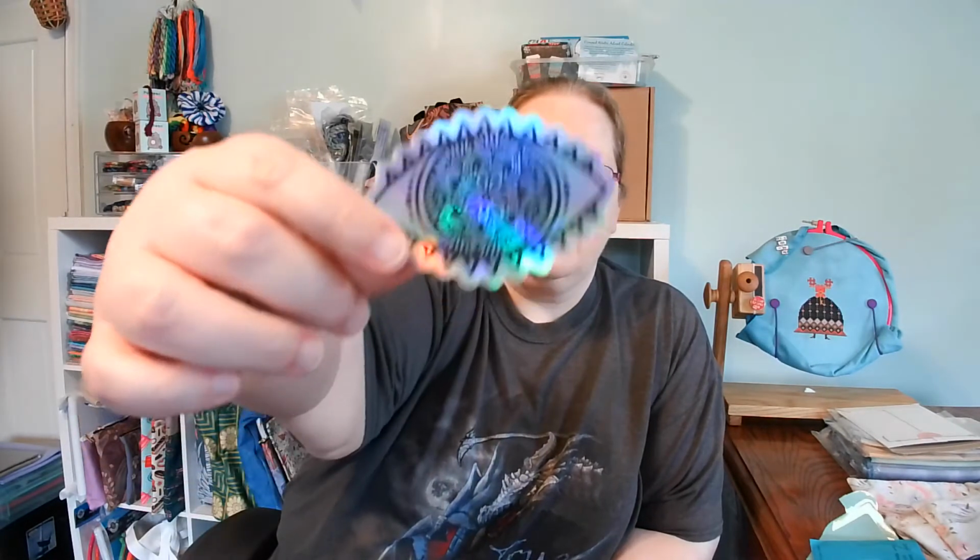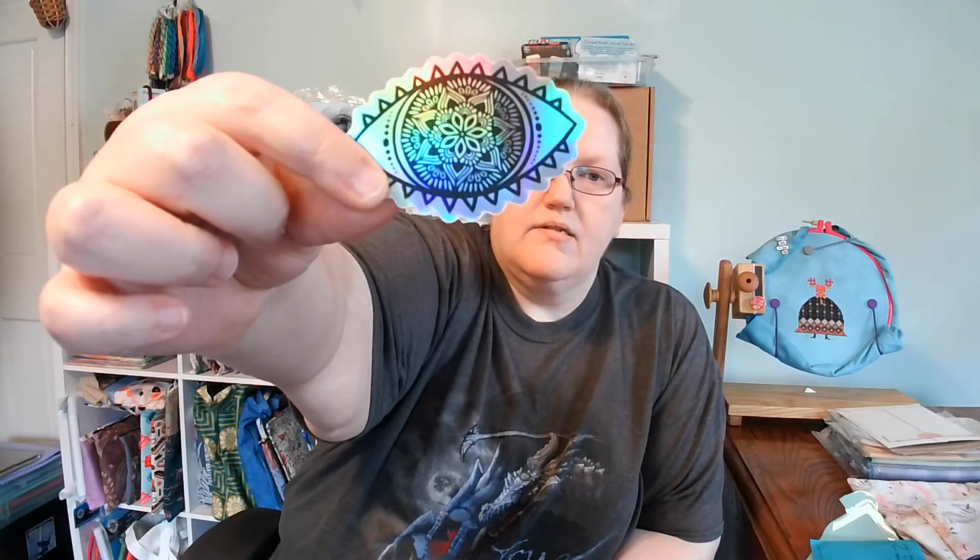We'll see. And this is an acorn. Super cute. And then this one is all holographic. It's just like an evil eye kind of situation. So those are my Zenspire Design stickers. And I also have this month's latest Kate. And these are really nice. I already looked at these.